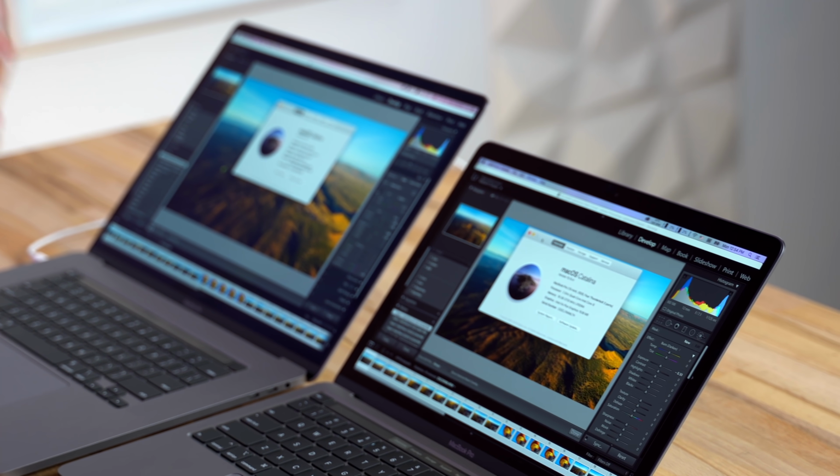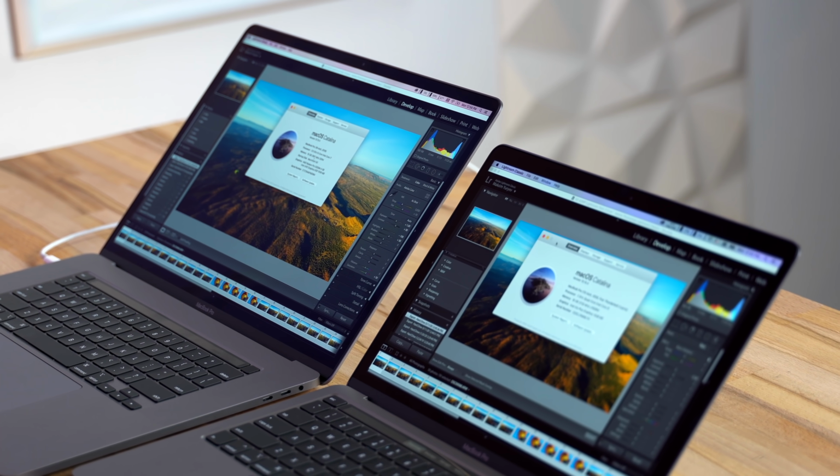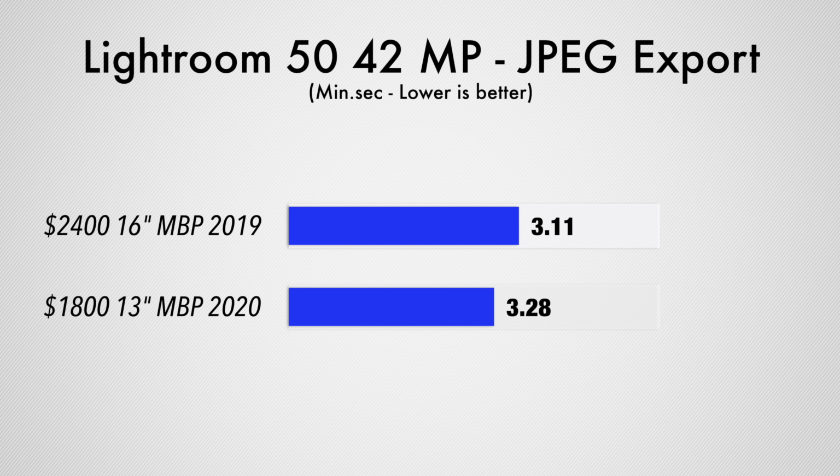All right, so we have our results, and I want to say first, there are 3 things that surprised me. First, the MacBook Pro 16-inch is much quieter. Second, the GPUs were barely used, so even though we have a much more powerful graphics card, it's really not doing much for photo editing. And third is the speed. The 16-inch took 3 minutes and 11 seconds, and the 13-inch took 3 minutes and 28 seconds. That is barely any difference. It's really insignificant. I was expecting this to take about 50% longer.